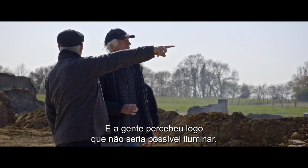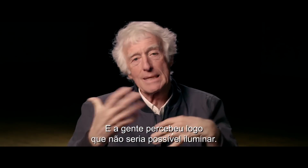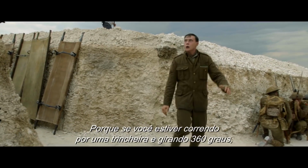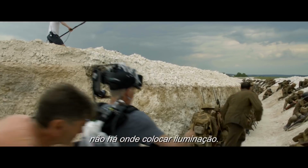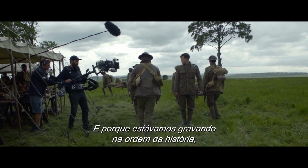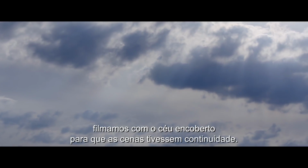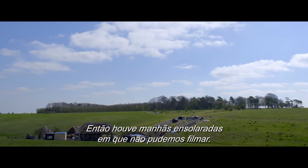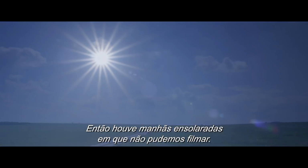And we kind of realized, well, for a start, you can't really light it. Because, you know, if you were running down a trench and turning around 360 degrees, there's nowhere to put a light anywhere. And because we were shooting in story order, we have to shoot in cloud to get the continuity from scene to scene. So some mornings, the sun would be out and we couldn't shoot.